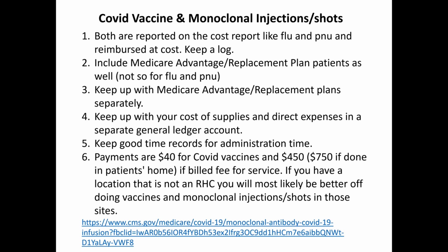So keep a log, keep them separate. Keep up with your supplies and your expenses for this monoclonal antibody. It must be very expensive, although we don't have to pay for it. Thank goodness. I think it costs like $1,000 every time you do one of those infusions. Just what's in the bag. We're not paying for that right now. We're not paying for the COVID vaccines either, but keep good time records for the administration of it.